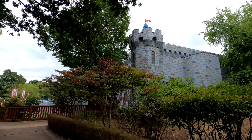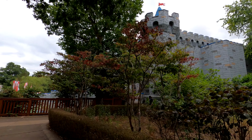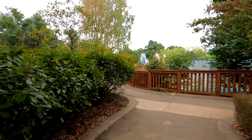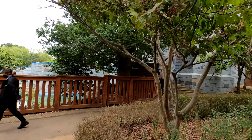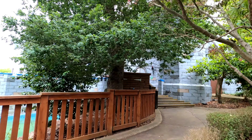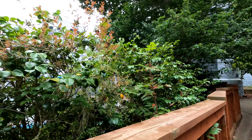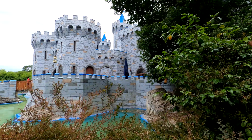Because again, I think every single time I've come in and filmed around this bit, there has never been anybody here. But it's perfect for me because it means I can get around nice and simple. So you can see the big castle themed play area to the left hand side, and now we've got a massive castle just to the right hand side. So we will have a loop and a look around this land, and see what is on offer.